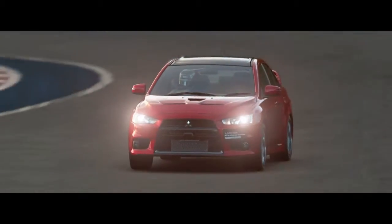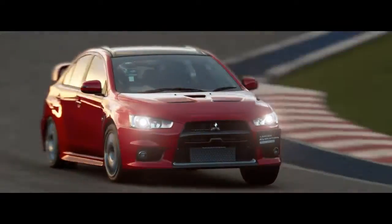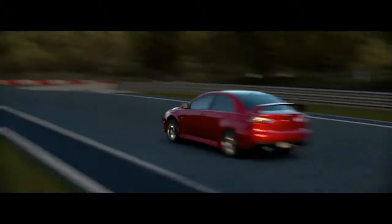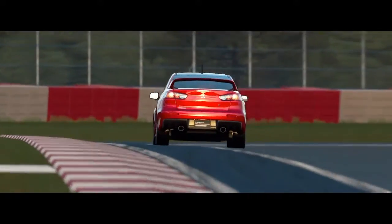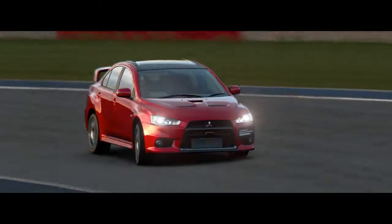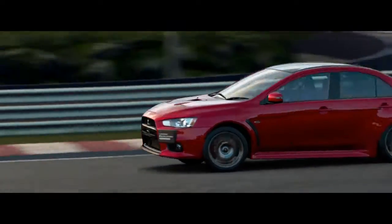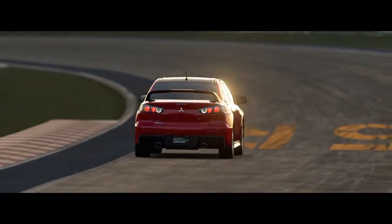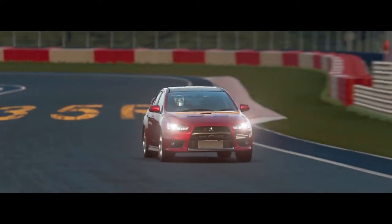However, despite this, the Evo has a secret weapon. It's called active yaw control. Now, if you've played any of the Gran Turismo games that feature these cars, you probably already know what that means. That's basically a device that controls the yaw moments of the car. And don't ask me to explain how that works because I'm not quite sure.